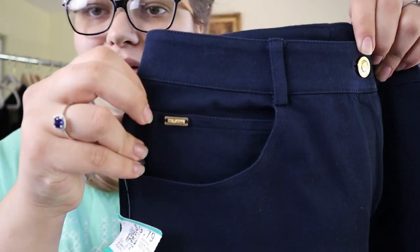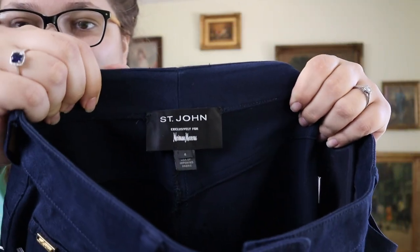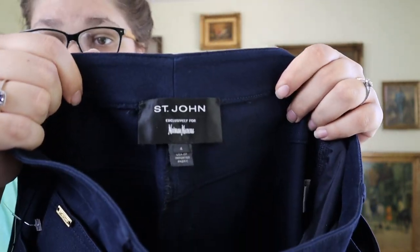Right here, we have another logo, and as well right here. And these are from the brand St. John, which I love reselling. St. John sells really well. It sells for a lot of good money. These are from St. John exclusively for Neiman Marcus. I don't think that will change the price at all, but they're in a size 4, and somebody was hiding these bad boys in the legging section.